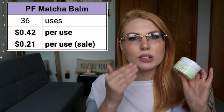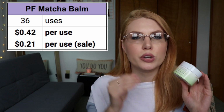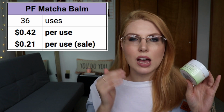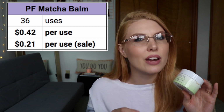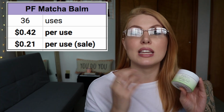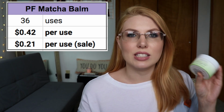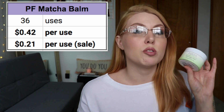Even if I did get really close to my lash line, it really didn't take any time for it to melt off mascara and eye makeup and everything, even the tougher mascaras that take longer to come off. And even though I did use it around my eyes quite a few times, it never actually got into my eyes and bothered them.